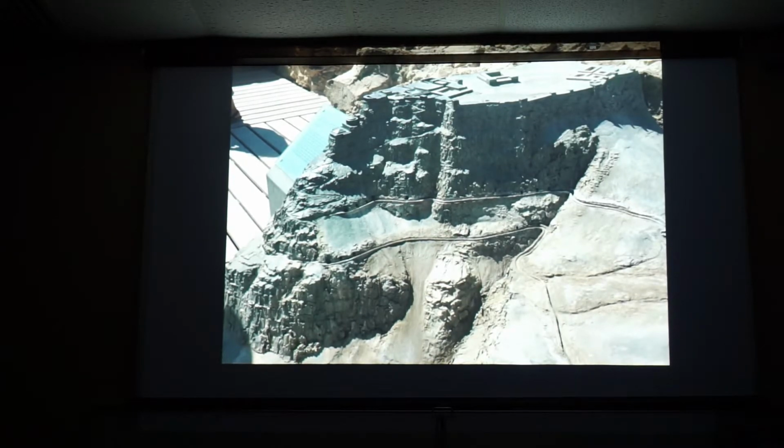And at the same time that he's doing this, he's doing Caesarea Maritima, he's doing the temple. He's got projects going all over Israel, and the Herodian is also being built.